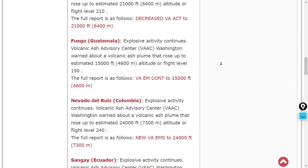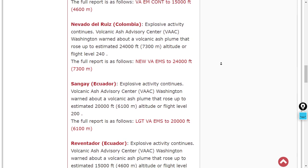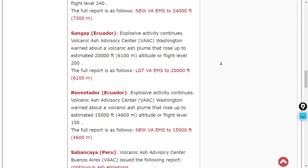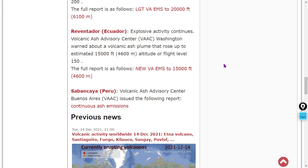Fuego exploding in Guatemala, 15,000-foot ash plume from Fuego. Nevado del Ruiz, 24,000-foot ash plume over Colombia as Nevado del Ruiz explodes. Sangay exploding, 20,000-foot ash plume over Ecuador. Reventador in that same country, flight level 150, a 15,000-foot ash plume. Sabancaya, also continuous ash emissions.